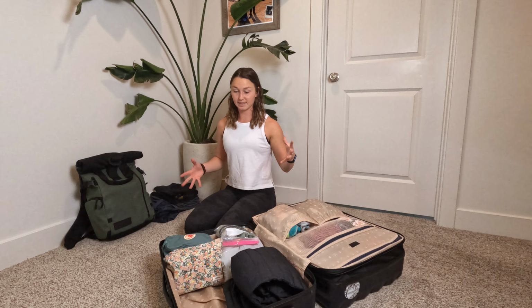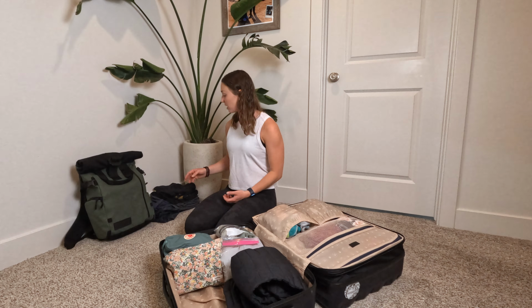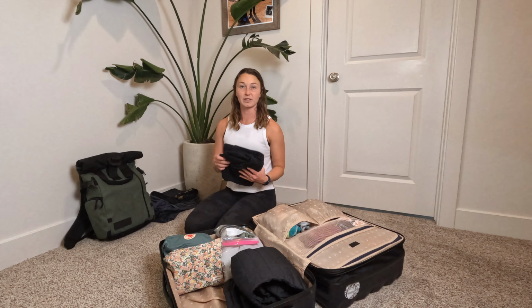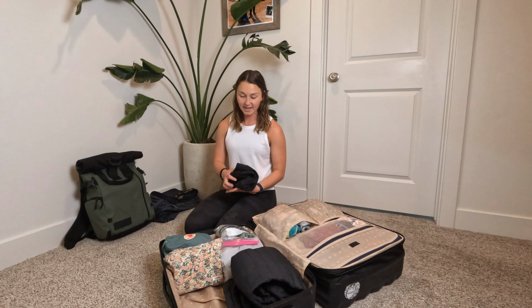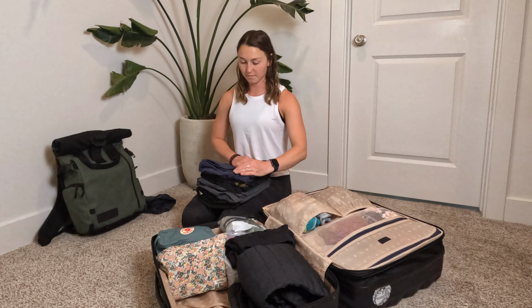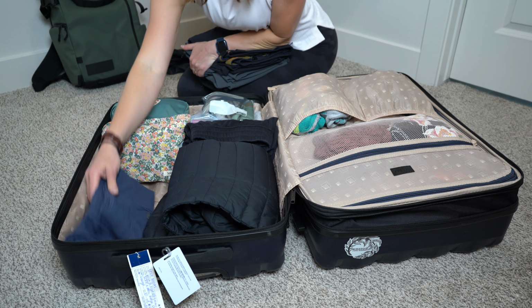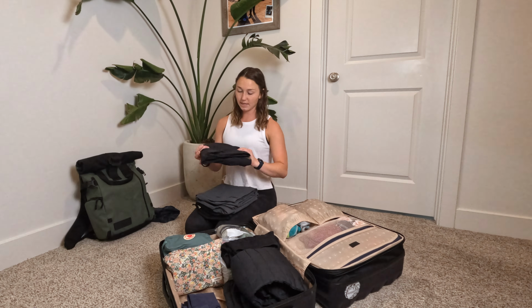Next, let's talk about pants. I already have a bunch of leggings, but I have a bunch of other outdoor pants as well. So I am bringing a pair of sweats. This is just going to be nice for inside the hotel. I've got 4 pairs of outdoor pants. These are moisture wicking. They are better than a pair of leggings that will just absorb all the water.